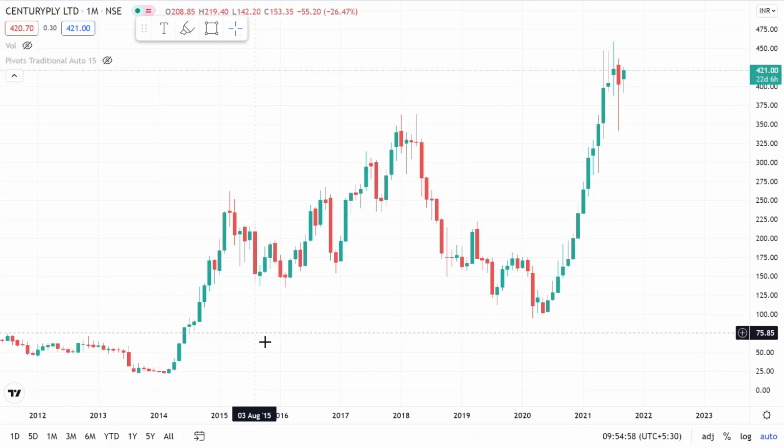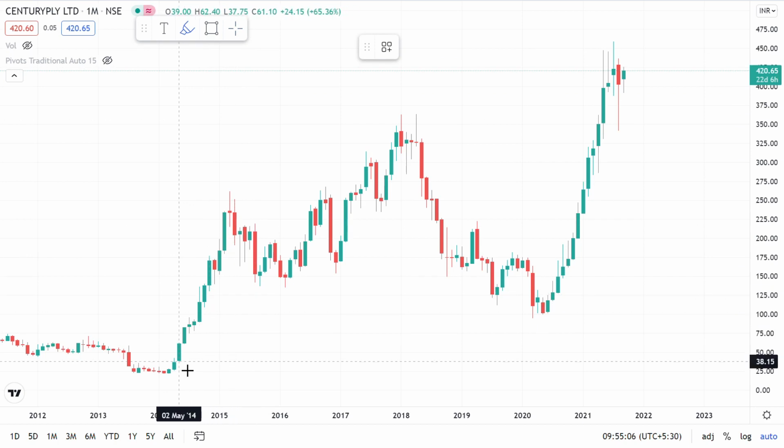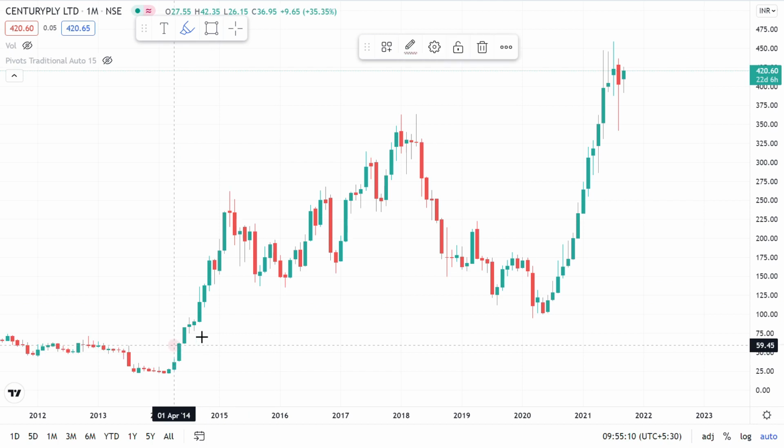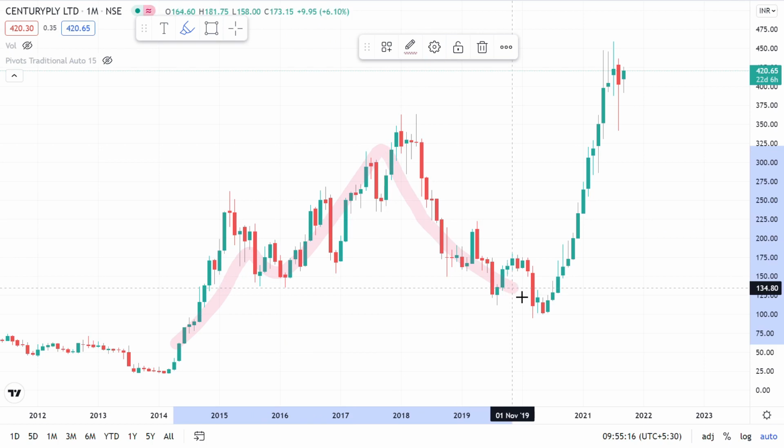So guys, this is the chart of Century Ply on a 1 month time frame. Now one thing which we can clearly see is that this stock is cyclical in nature as it belongs to the infrastructure space. So if somebody wants to invest in such a stock, it becomes vital to know whether the stock is in the bearish channel or the bullish channel.